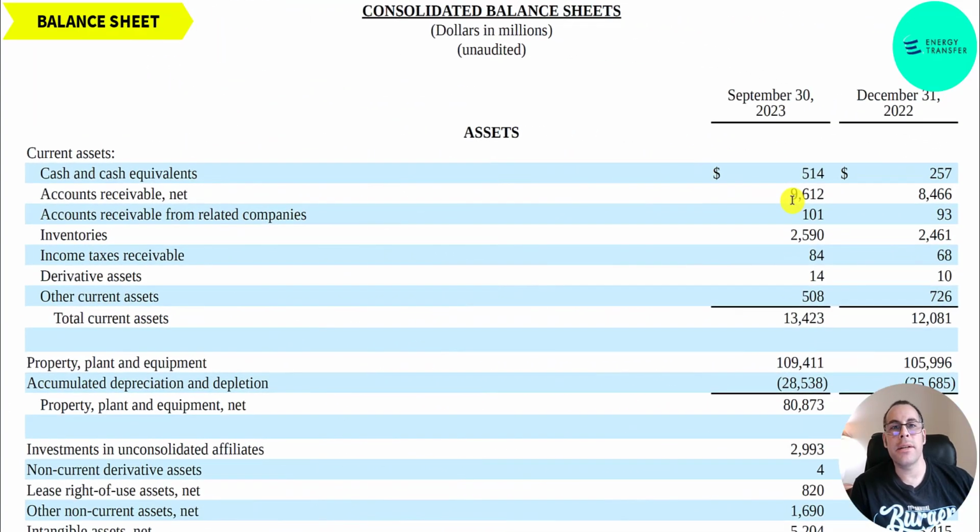They have lots of accounts receivables, so when they sell on credit, that means the customer buys their service, but they don't pay. They'll pay in the future. So their customers owe them 9.6 billion.